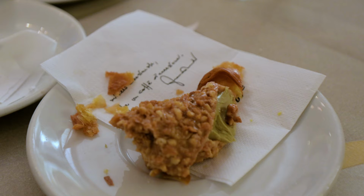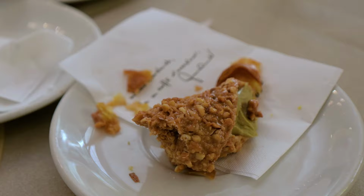I am particularly excited to try this one out because I love pistachio. Oh, that's delightful. It's like peanut butter, but just nuttier. And on the inside, the pistachio cream is so tasty and it's not so sweet. I love that. I'm just gonna wash it all down with a cappuccino, and I have to tell you, the Italians do cappuccinos so well. What a way to start the morning.